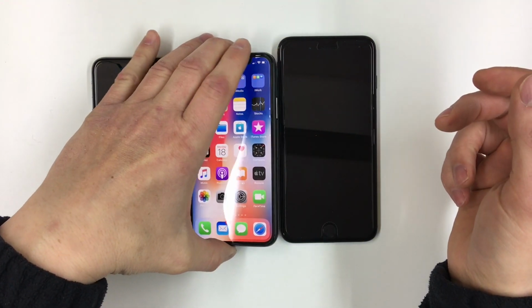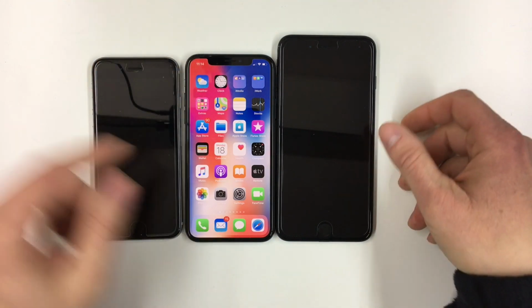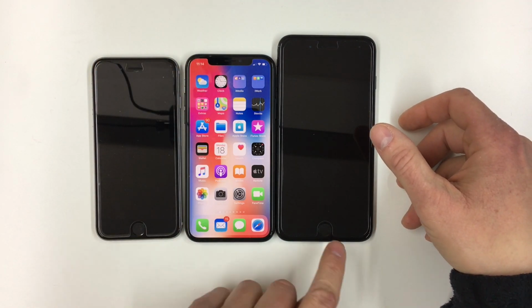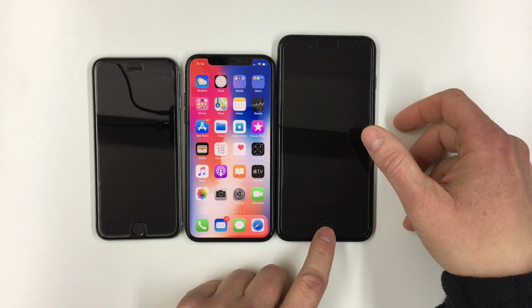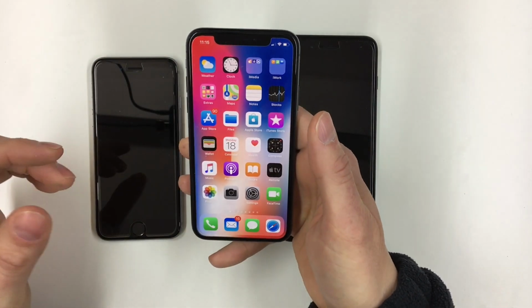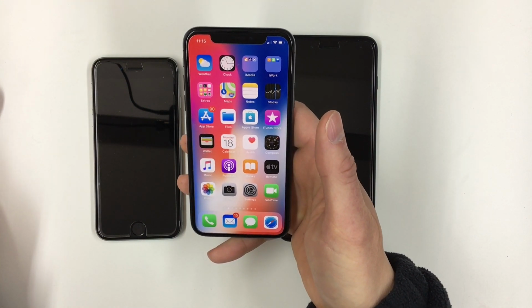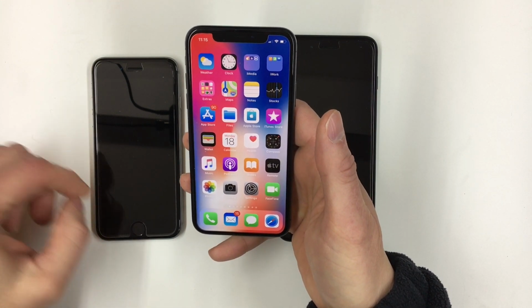Now, the other feature I wanted to talk about was Face ID. The way they put this big screen on the phone was to remove the home button and Touch ID fingerprint sensor. And they replaced that with two things. They replaced the home button with something called gestures. I'll talk about the gestures in a later video, but they replaced the fingerprint sensor, Touch ID, with Face ID.